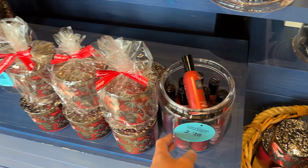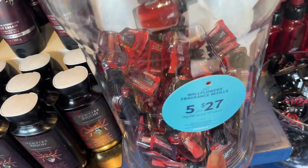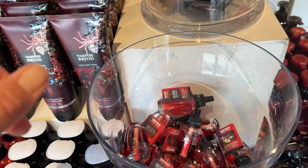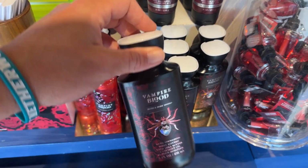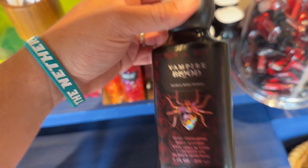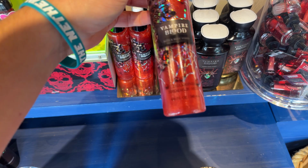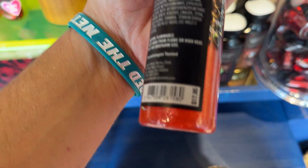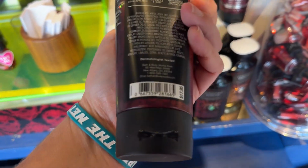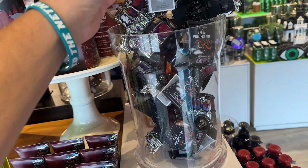They have concentrated room sprays, 2 for $16. And of course we have the vampire blood in that. We have the wallflowers, fragrance refills, 5 for $27. We got the vampire blood in that. All right. We have body lotion with shea butter and coconut oil, 24-hour moisture. This right here is $16. This looks like a shimmer. Yeah, this is a shimmer mist for $18. On that vampire blood. And body cream, of course, for $18. We also have this right here is a projector.